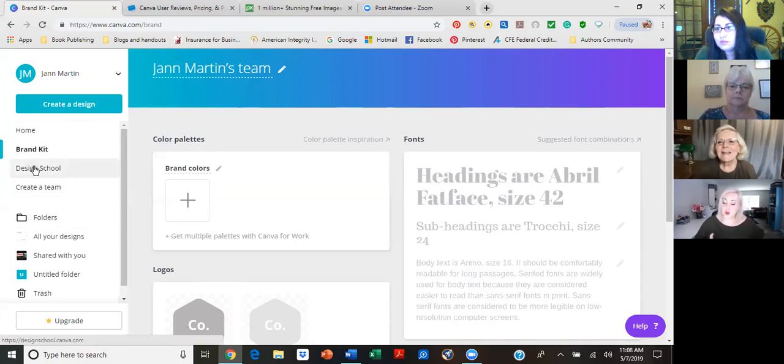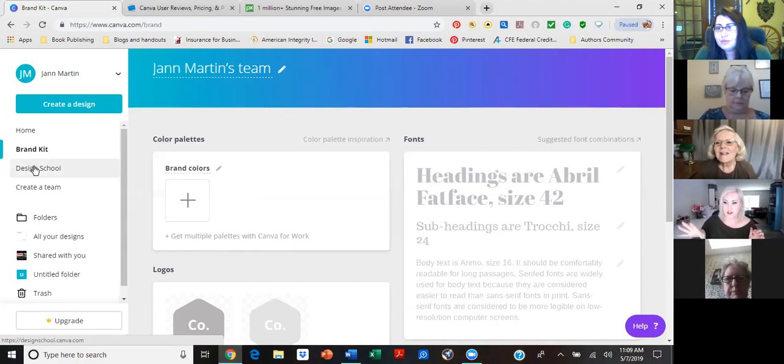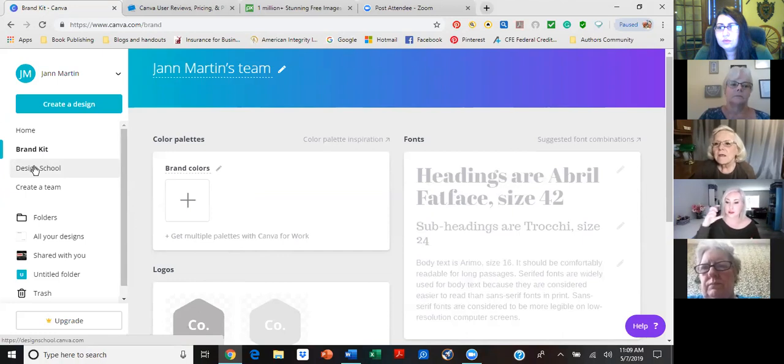Yeah, so now things may have changed since when I originally got on. So Jann, correct me if I say anything that's in the free version that I'm saying is in the paid version. But one thing I can have is my brand kit. So I can put specific hex code colors into Canva and save them, and I can do multiple palettes that way. So my colors are consistent across all of my memes because I'm always picking the same exact color. And then I can upload different fonts.